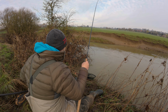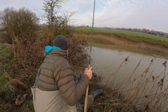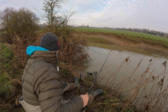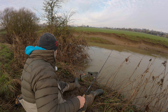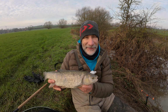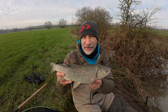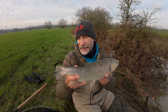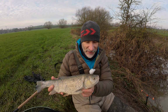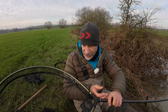What a scrap. I mean, he's not small. Oh, it's a nice fish actually. That would explain it. Blimey, looks like he's had a very close encounter with an otter as well, looking at his tail. Well, there we are, another cracking fish. And that is one ottered tail if ever I've seen one. He's had a very lucky escape. Well done. Keep safe.